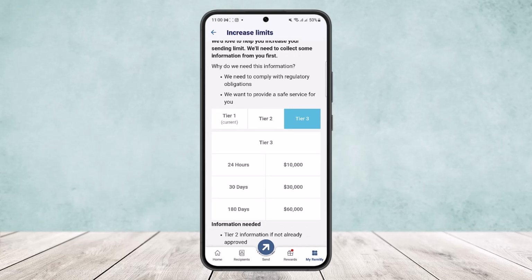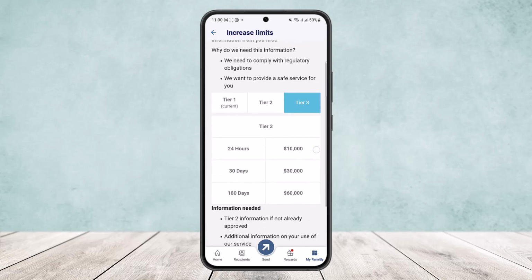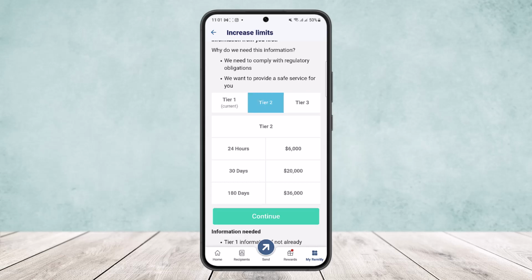Now here you can see on tier 3, if you upgrade to tier 3, you'll be able to send $60,000 within 180 days, $30,000 within a month, and $10,000 within 24 hours. And on tier 2 and tier 1 you can see the limits specifically here.